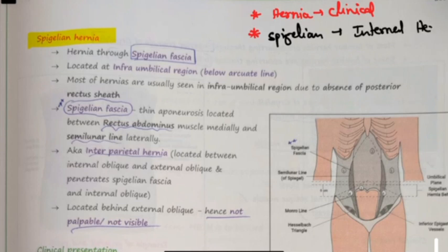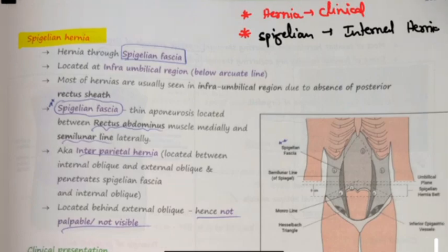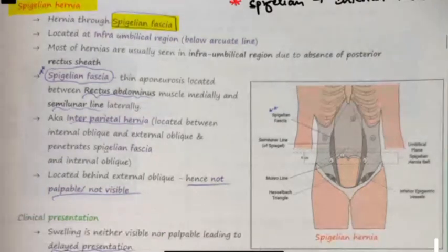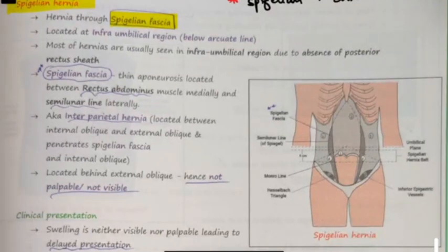Okay, unless we do some scanning or unless we visualize it in some other way, we won't come to know that there is a hernia, because of what is exactly happening. So hernia through this Spigelian fascia. This is in the infraumbilical region.